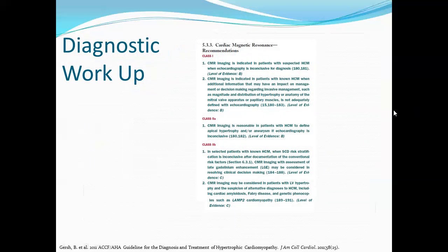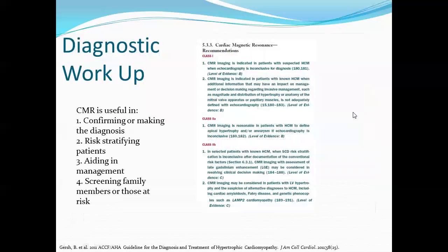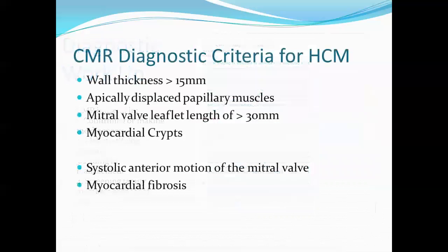Cardiac MRI is a class 1 indication for those who are suspected with HCM who have an echo which is inconclusive for diagnosis. So the first thing you typically go towards is your echo. That's going to show you the gradient, that's going to show you your SAM, that you can kind of measure your septum, but you might miss something on echo. And then patients who may have impact on management. So MRI is beneficial in HCM for both diagnosing, risk stratifying, aiding management, and screening for family members.